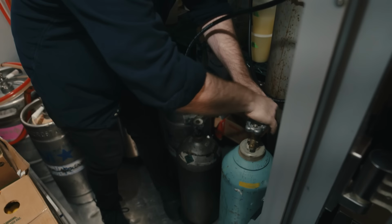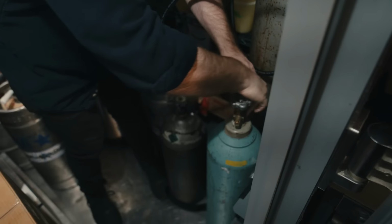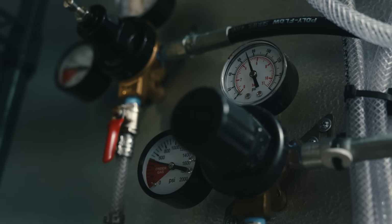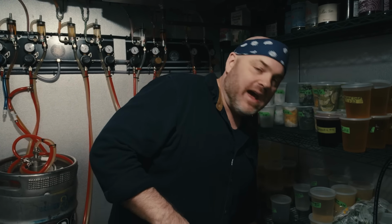Lefty-loosey, righty-tighty, and we're gonna switch it with a full canister here. Tighten it up, and we have liftoff. So it's 1:30, beer looks good, nitrogen looks good, CO2 looks good. Now we're gonna start going to work on these keg cocktails here.